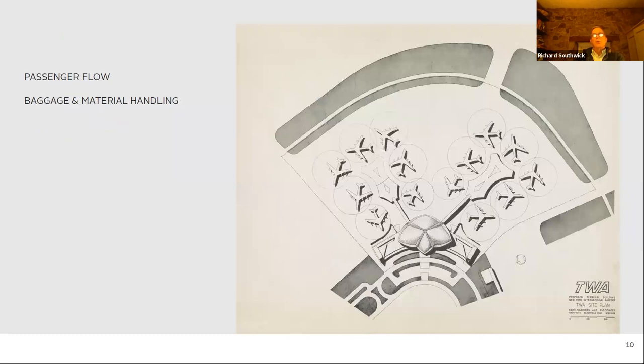A few things that were really important to Saarinen were very analytical. How does one leave one's car in the parking lot, go through the entire process of getting ready to board the plane, get out and get to the seat on the plane? Saarinen, in fact, went to airports all around the country with a stopwatch and he would time that procession. And his goal was to make it quicker and more efficient at TWA than any place designed in the United States. That was for both passengers and also baggage and material handling. You can see on this slide, the eggshell in the center, which is the terminal, tubes that go out to flight wings and then from there to the plane itself.